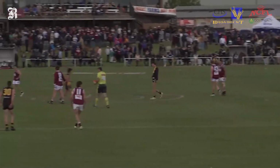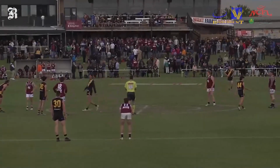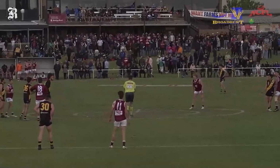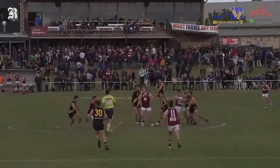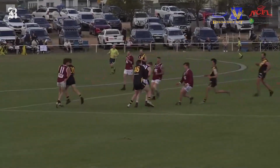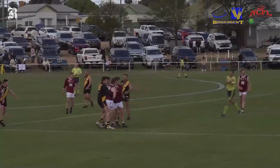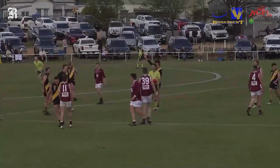Eight minutes gone. Keg looks like he's doing a job on Dude Kelly here. Sam Hogan gets a tap out. Jack Barry on the left foot down to Mitch Barry, his brother. Clean gather, but he's tackled straight away. That's going to be another ball up. On track for a record amount of ball ups so far.